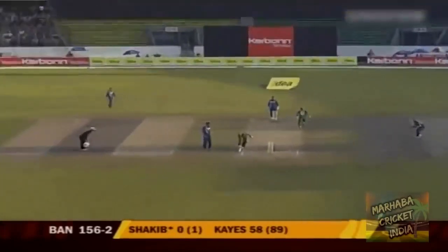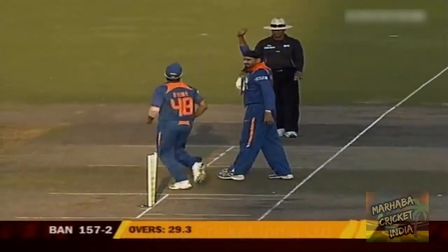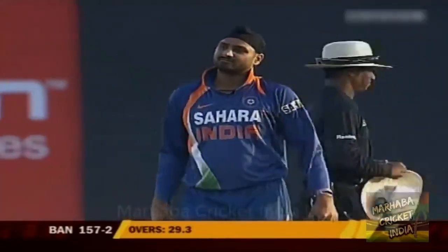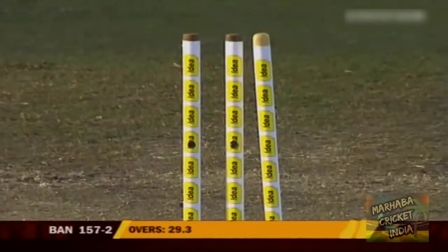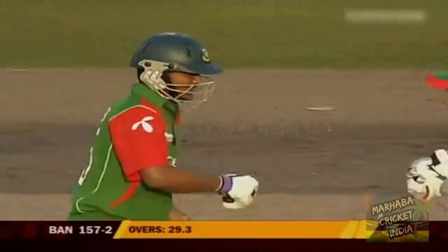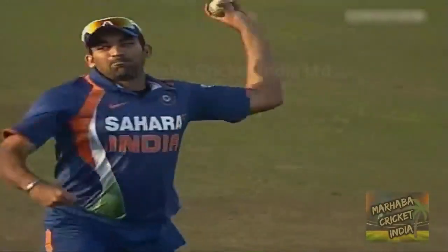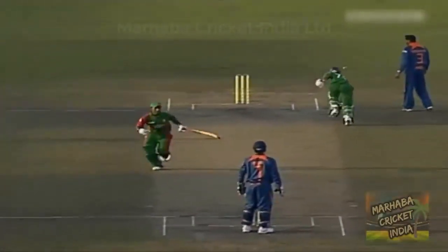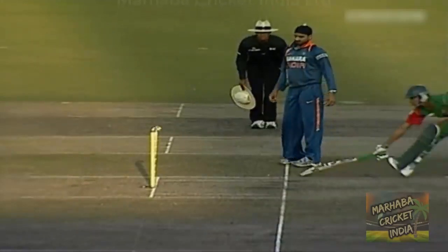Shakib Al Hasan wants to direct hit. This is going to be tight. Zaid Khan, the fielder in the deep, was quick onto the ball. This is not a big ground, and a direct hit. Shakib Al Hasan, what has he done? Is he safe? This looks tight, really tight. Direct hits are dangerous. Can't see from that angle. Is he out? Oh.